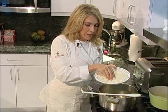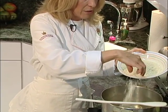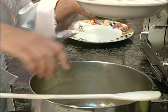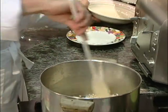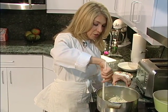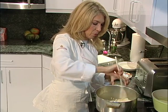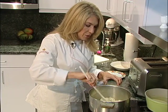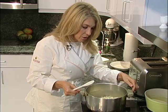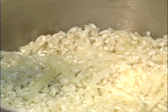And this is the rice. And you want to put, I usually say for about 4 people, a good cup of rice, which produces about 2 cups of cooked. And that'll be a good side dish. If you want to use this as an entree, obviously you want to double that. And what I'm doing now is coating the rice with the butter. It has to be completely coated.